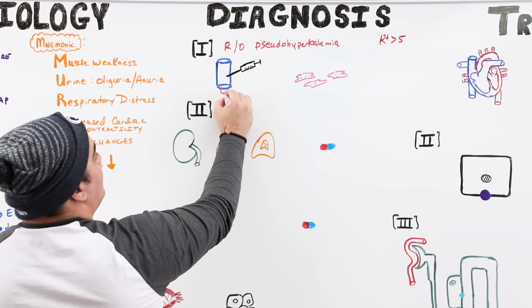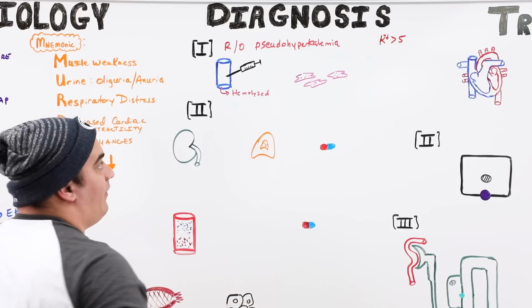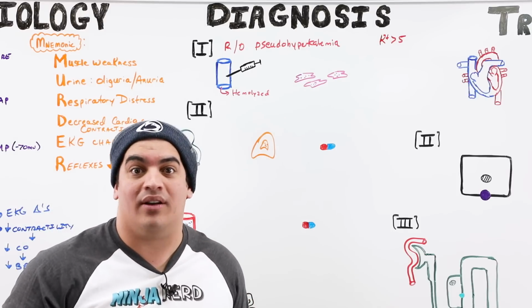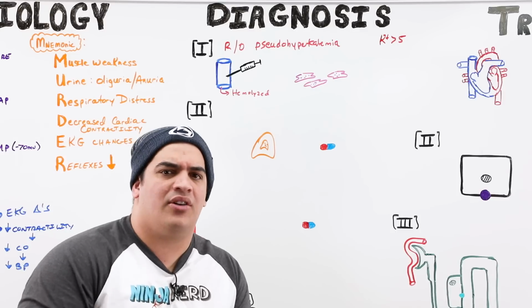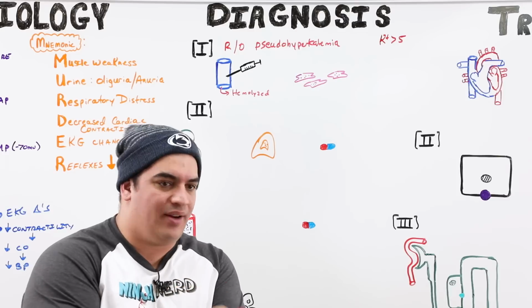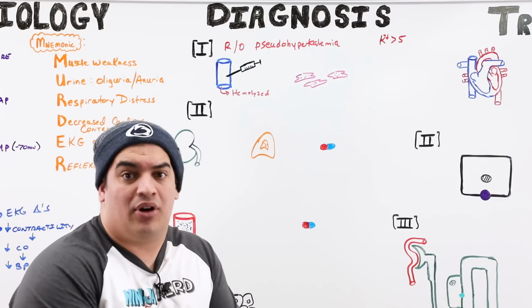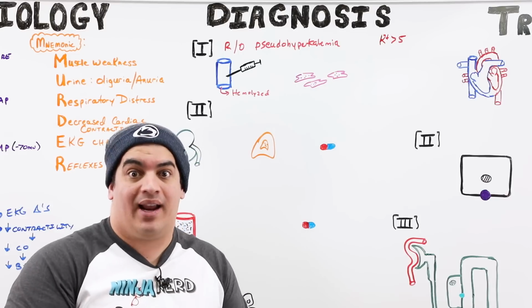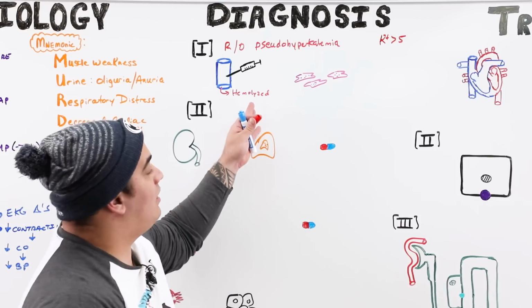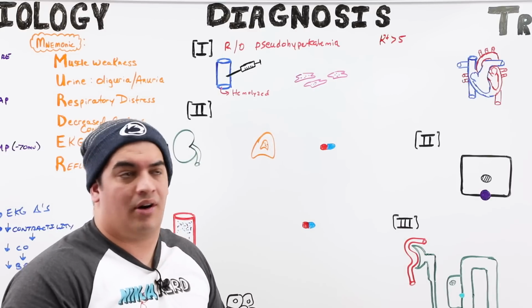A hemolyzed sample. Usually the lab will actually write down if you have a hemolyzed sample. Or what could you do? If it was a hemolyzed sample, send a repeat one. Maybe grab it from an arterial line or something and see what happens if you actually get it from a different line, or you try another stick. If it comes back and it's actually still elevated potassium, it might actually be real. But ask the lab, is there any sign of hemolysis, or draw it from another line or an arterial line.